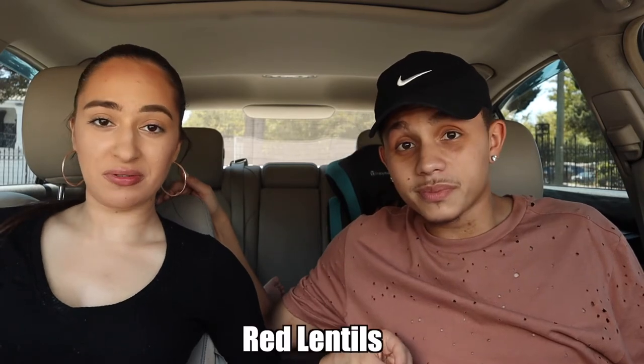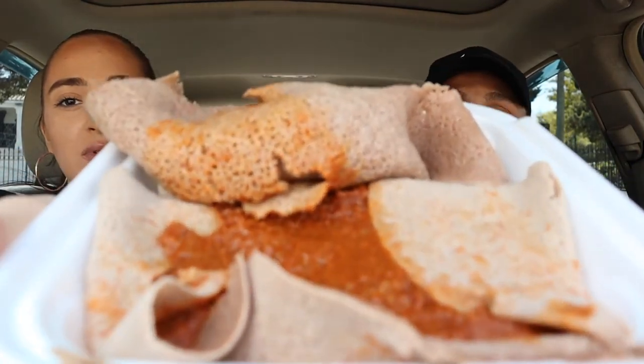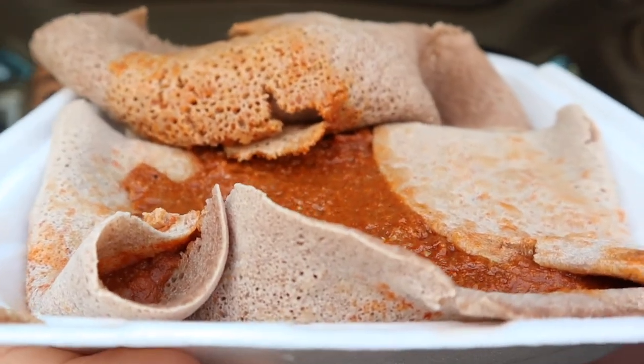I like the chicken. But this is going to be the red lentils. People eat that as a meal part too, or also as a side. So this is how it looks. Y'all can see it. It's really mushy.